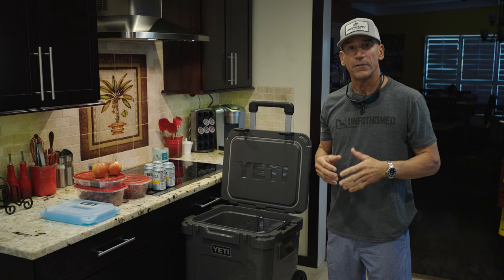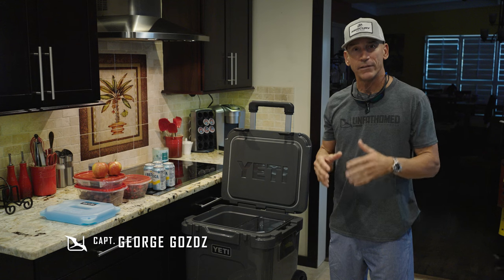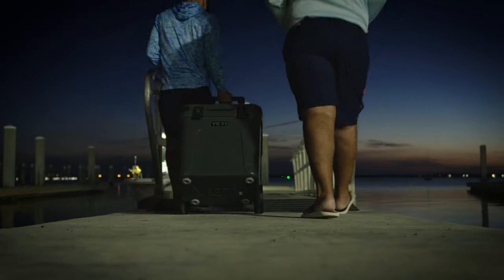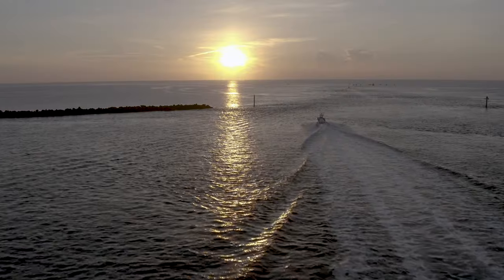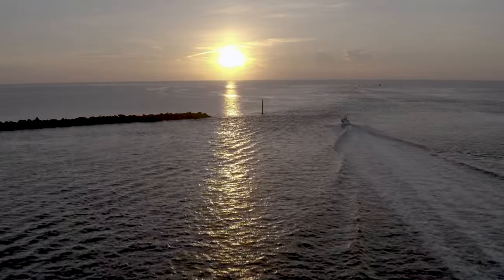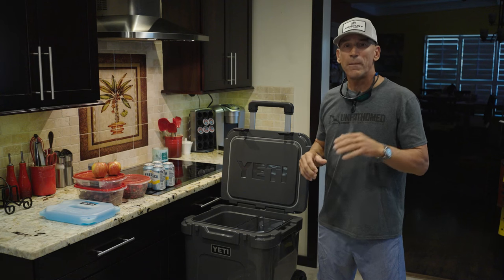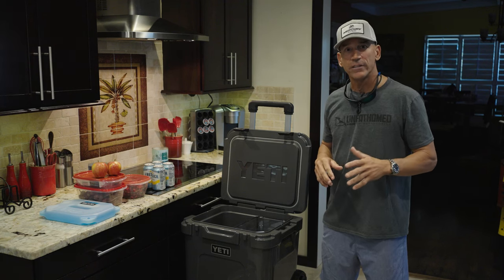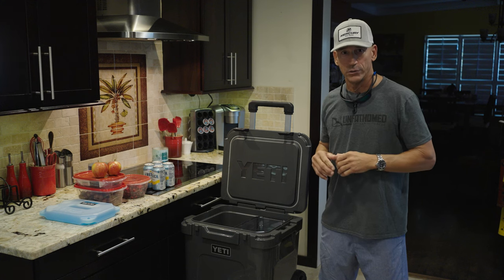Captain George Gozdz. I'm going to talk to you today about the correct way to pack your cooler for a day on the water. You know, it seems pretty basic. You're going to throw ice in your cooler, all your stuff in there, and head out for a day on the water. But really, there's a little bit of a science behind it to keep everything as cold as possible. You want to make sure you have the right ratio of ice to contents. The best is 2/3 ice to 1/3 contents in your cooler.